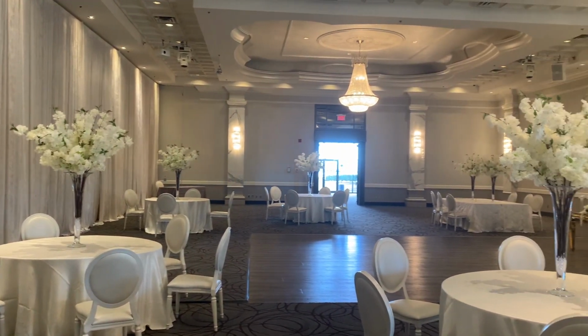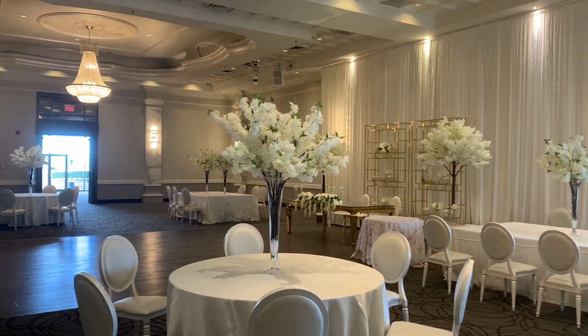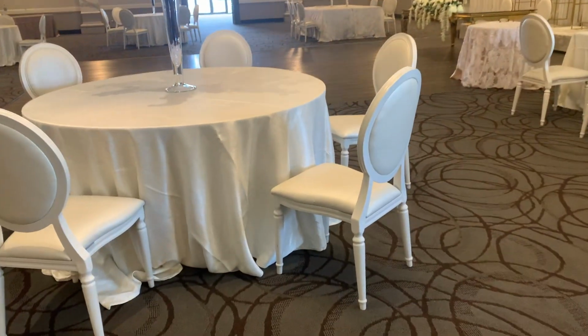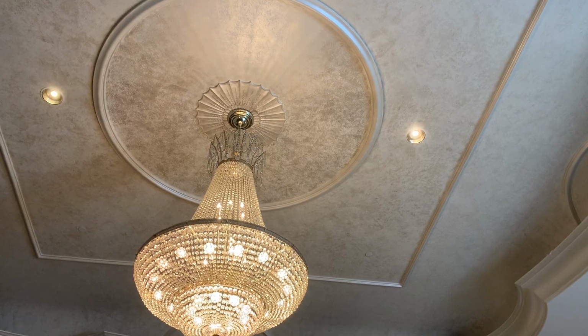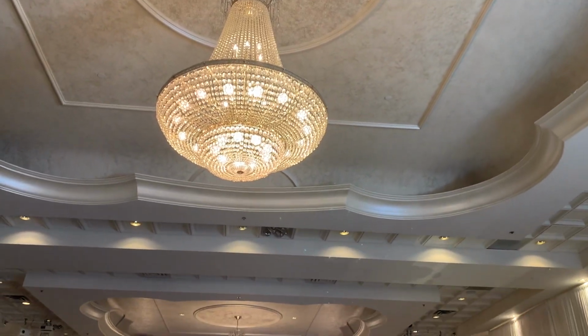Now, the way that the room is set up that you can see is just their display. It's not necessarily gonna look like this. It was kind of just to give us an idea, but these are the types of tables and chairs that come with our booking, which I honestly don't mind at all. I want lots of white. I think it's super classy and clean looking.